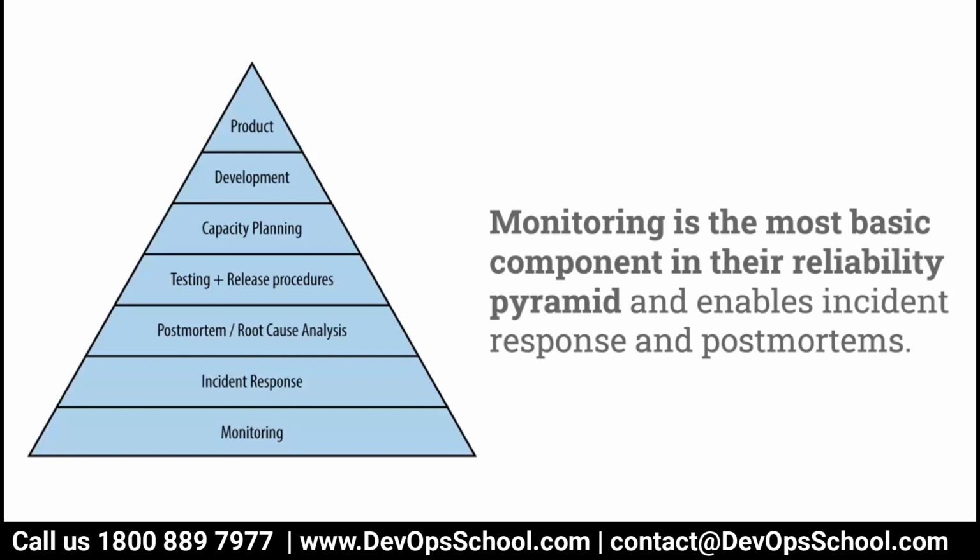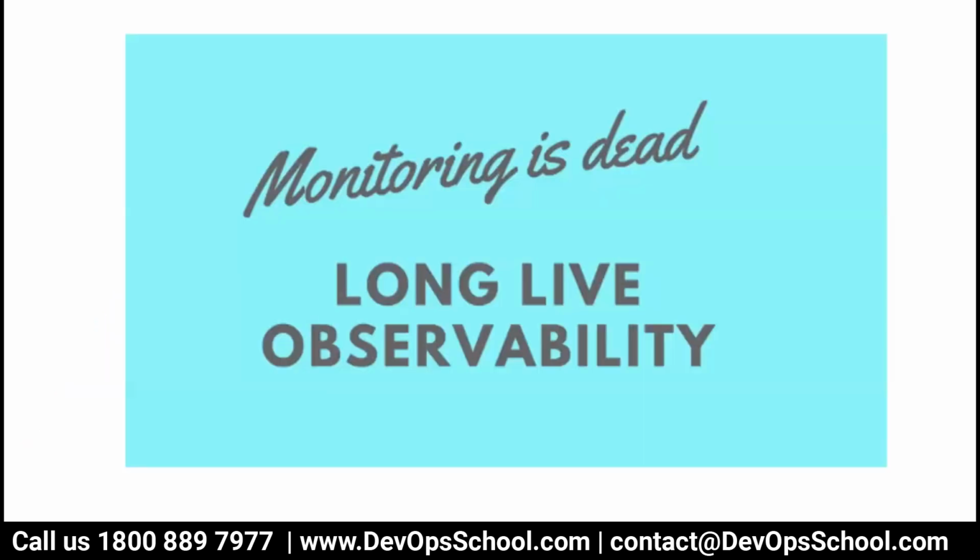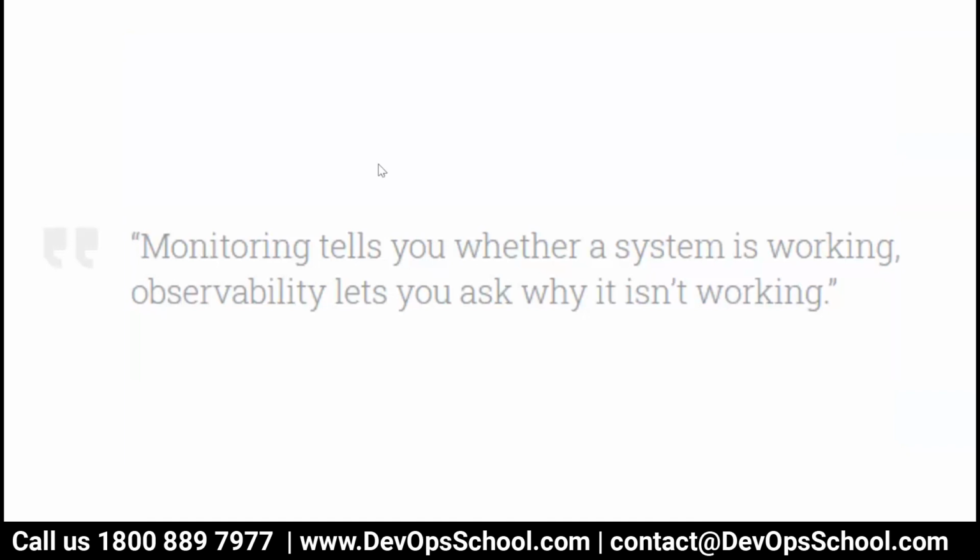Monitoring is the basic component in the reliability pyramid and enables incident response and post-mortem. Monitoring is not something new, it has been there for the last 30 years, and we all understand what monitoring is. But monitoring is dead. Yes, monitoring is dead. And now we have observability. So long live observability.